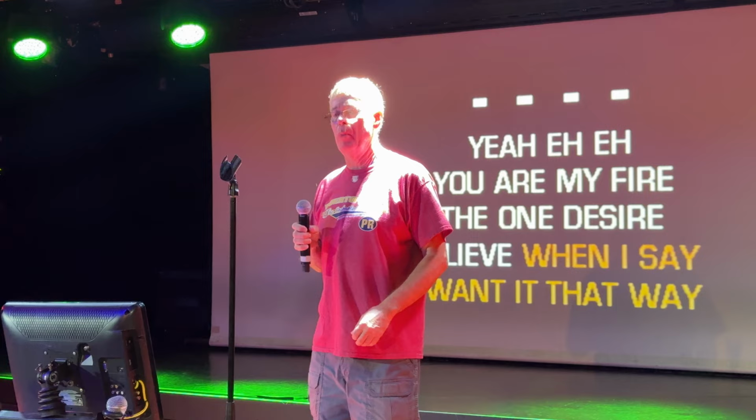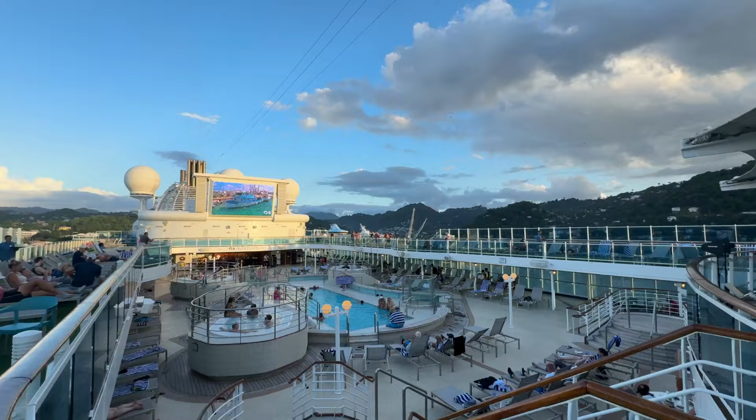This is what I love, medallion. Walk up towards my room and it's already open because it senses me coming. Gotta love it. Happy hour on the ship. We're gonna be pulling out of St. Lucia soon.